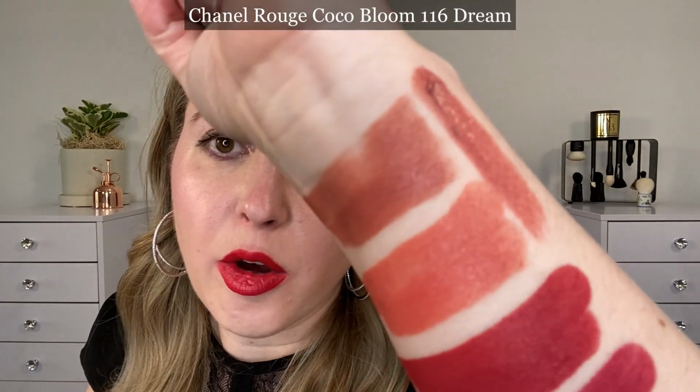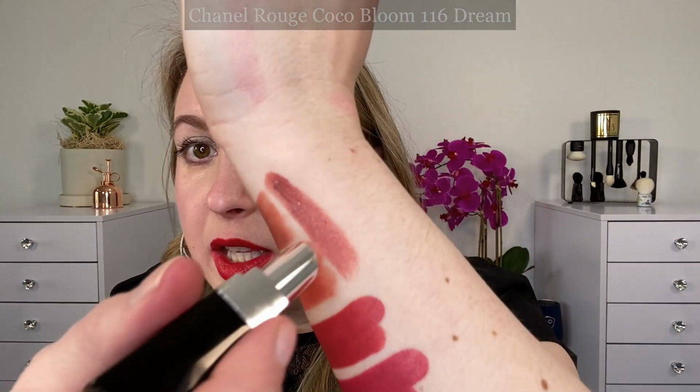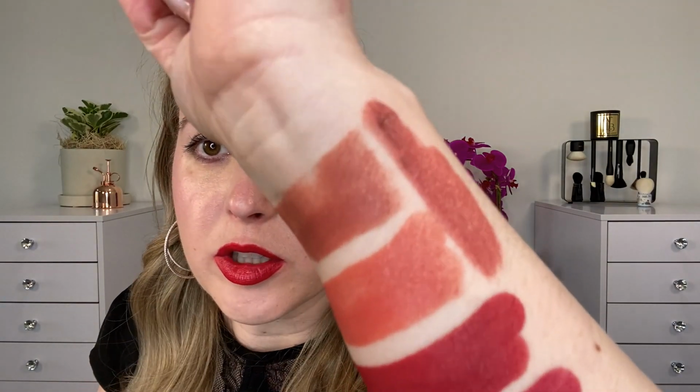We're gonna take a look at a few comparisons. We're starting off with the Chanel Rouge Coco Blooms that came out last year. This one here is 116 Dream. And I want to show you how pigmented these are. You can see the Dream is going to be cooler in tone, but look, the pigmentation level with one layer is pretty equivalent. But these feel more like a Rouge Coco Flash does. It has more of an oily or slippery content to it. And you have to kind of let it set. And then the pigmentation will remain, but that glossy texture on top does fade.